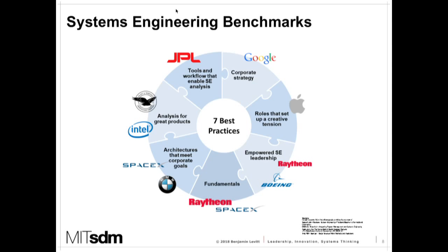Architectures that meet corporate goals. So these are system architectures that are clearly articulated to meet a particular corporate vision. BMW does that, as the example I just gave, and SpaceX is another great example of that. And we're actually going to go into that example a little bit further in this presentation.